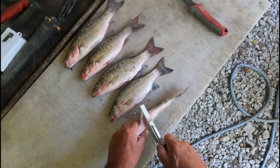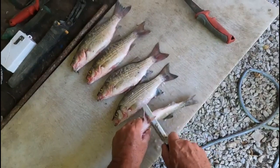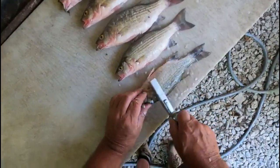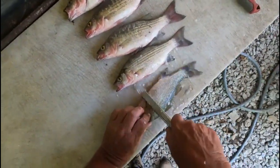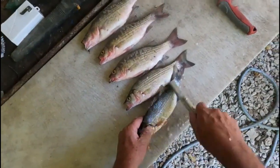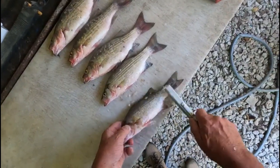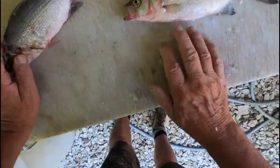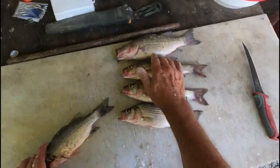And for grilling fish, at least river fish around here, I find that the skin left on is much, much better than if you try to take it off, because the skin will hold the meat together, and it just makes them so much better. I'm gonna do every one of these just like this right here. I took all the scales off. See all those scales there on the table? They're just everywhere. Okay, but that's all right.